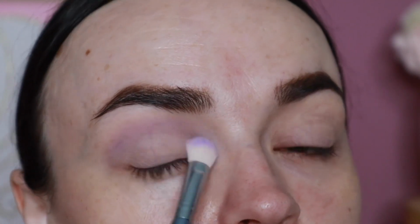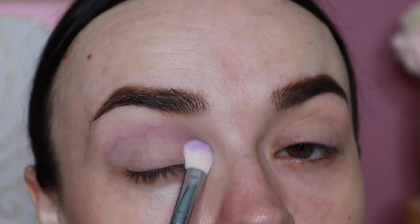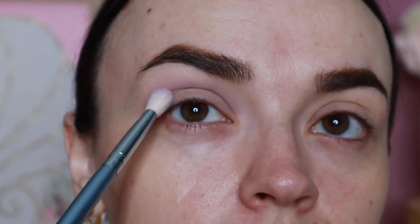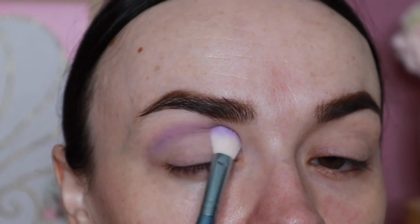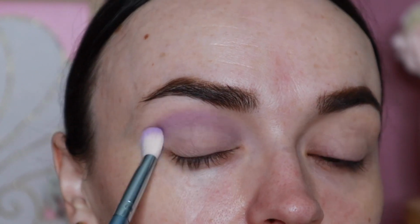Now this shade was really soft, so I did have to build this shade up a little bit yesterday when I was using it for the first time. I don't personally mind that, because that way I know I'm not picking up too much too soon. And then I found that really pressing that shade in before blending really helped get most of that pigment down. So I'm just pressing that into that crease.